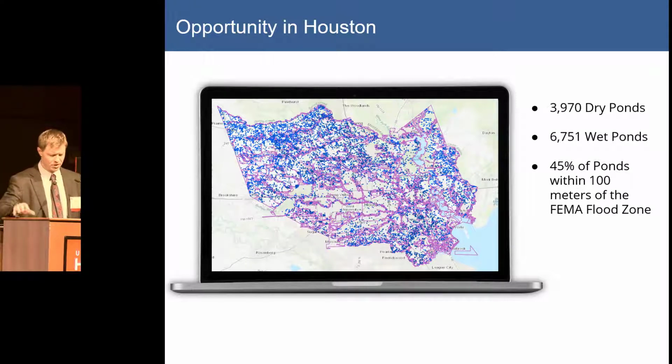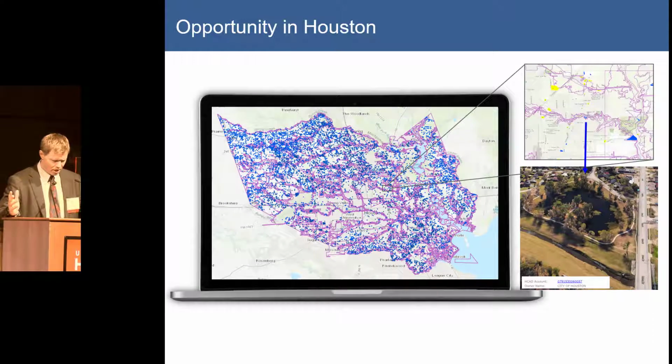And you'll notice, obviously, the bullet point here, 45% of these ponds are within the 100-year FEMA flood zone. Here's a zoom of one of these existing wet detention basins. And obviously, they're controlled either by gravity or may have some other restrictions that we might want to look into.